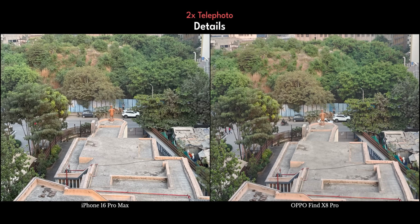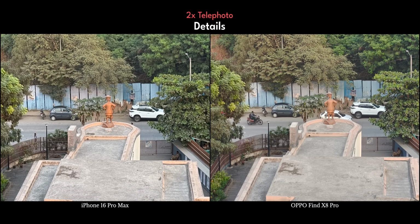In fact, selfie portraits, selfies taken against harsh backlighting, and even the low light selfies are all superior on OPPO compared to Apple. Finally, let's talk about that zoom performance, and clearly OPPO is actually beating the iPhone fair and square. At 2x, both are equally matched in terms of detail retention, which was to be expected.